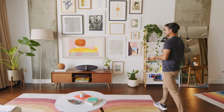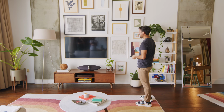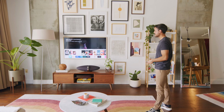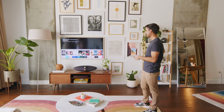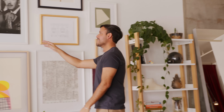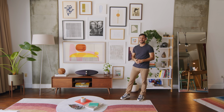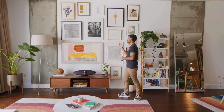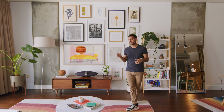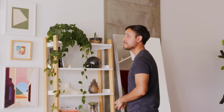And this is actually a TV. So I get to watch my favorite shows, and you know, when it's off, it looks just like art. So it's really cool. These two guys are Mexican movie stars that are so iconic, and I just love their face expression. I really wanted to add a more visual element to the wall, and yeah, I love it. Every time I post it, people go crazy.